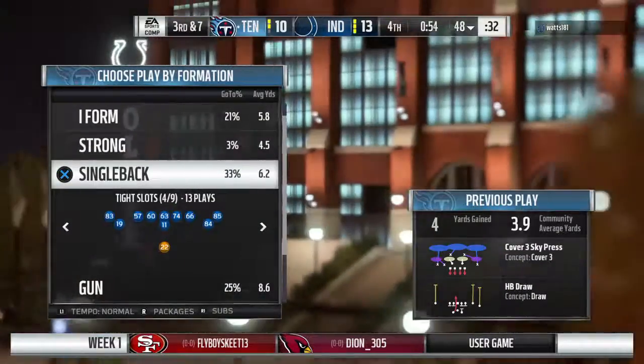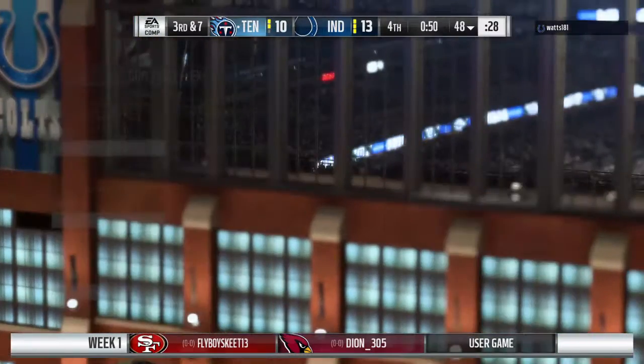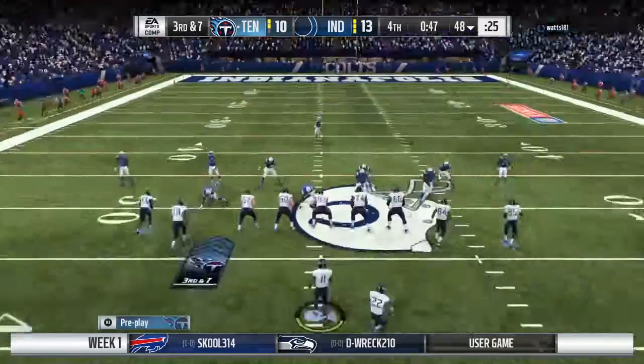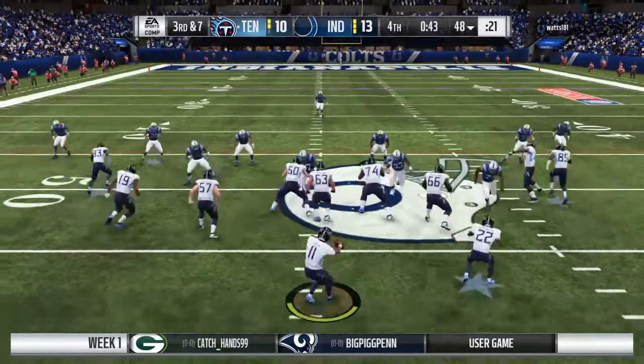I know a lot of people won't like the draw called in that situation, but every now and then that pops big. In this case, it didn't happen. The Titans on 3rd down. They're at 50%, 4 for 8. This is 3rd and 7.